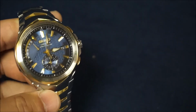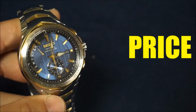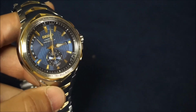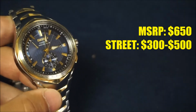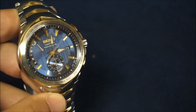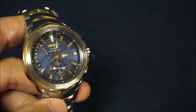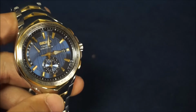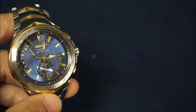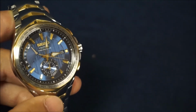Next talking point is price. MSRP is $650, but retail on the streets you're looking more at $300 to $500 depending on where you're shopping at. On Amazon I was able to get it for $330. I don't know how that happened, but it was a great deal. If you can get it in the mid 300s, then that's a great deal.